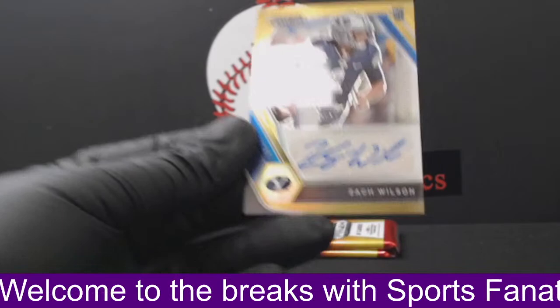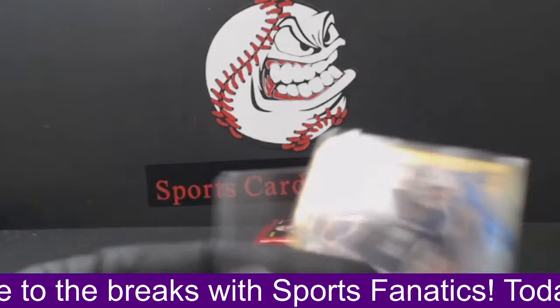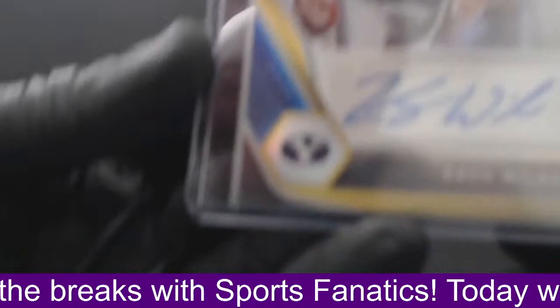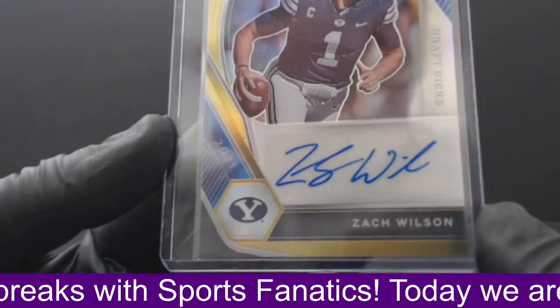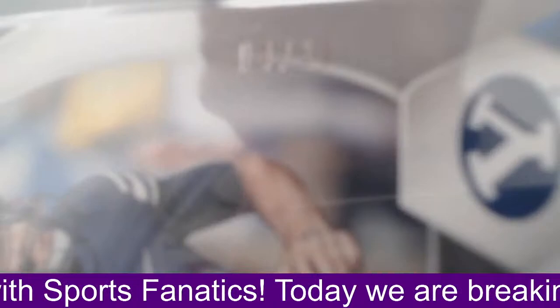Well, Cody, you guys remember earlier when Cody was kind of down on his luck? He was kind of wanting me to pull him a Zach Wilson, and we pulled him that cracked ice Zach Wilson, and he seemed like he was okay. Well, this is a Zach Wilson gold auto. This is numbered to 10. This is a Zach Wilson auto numbered to 10. 4 of 10.